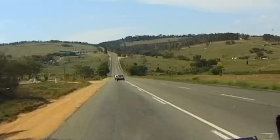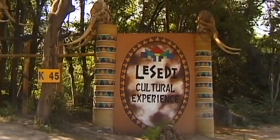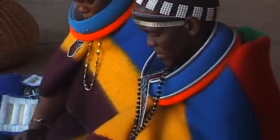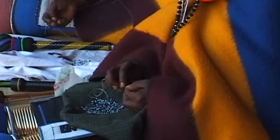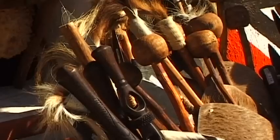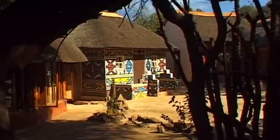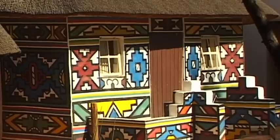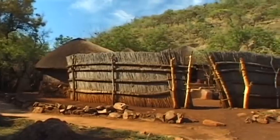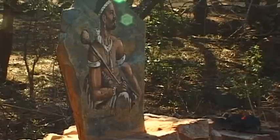On our journey north, we stop at the cultural center of Lesedi. In a cultural experiment, families from all over Africa have settled here. Together, they display their costumes and traditions. On a large stretch of land are the huts and kraals of various tribes, all of which are inhabited. Colourful painted stones lead the way to the different tribes.